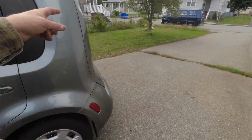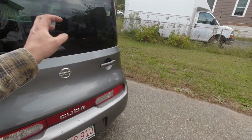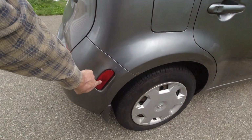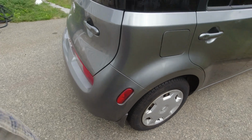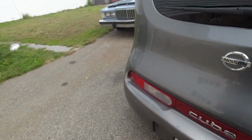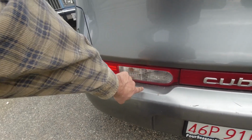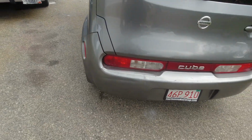I told you the rear hatch acts up a little bit, but I'm going to temporarily just disconnect that because I rarely lock my cars anyway. This light's a little loose. I'm going to just glue that in so I don't have to worry about it. And this tail light's broken. This will definitely fail inspection, so I've got to swing by the junkyard and pick up one of those.